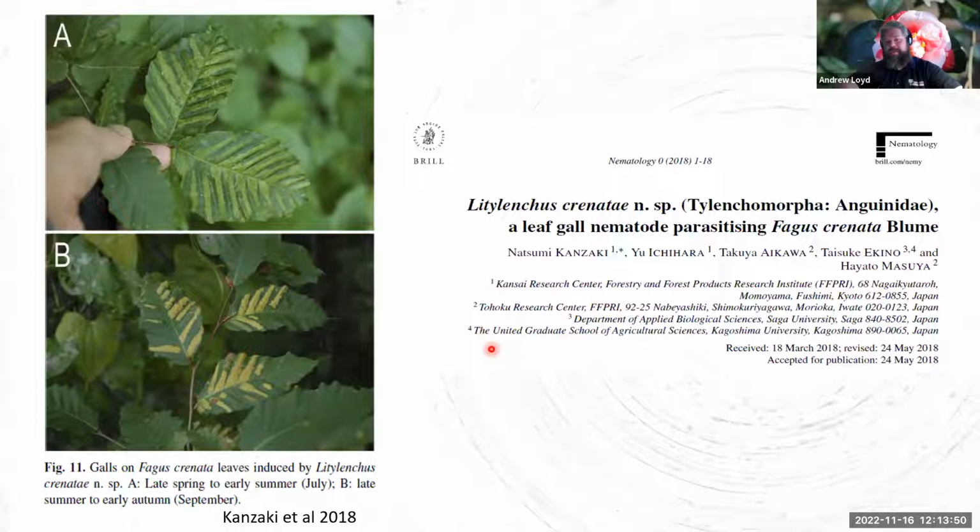And these authors reported this was on Fagus crenata in its native range in Japan, and they suggested that this thing was just an anomaly. It wasn't causing a whole lot of plant health concerns or problems for these beech trees. It had just been reported, and they didn't really know the cause. It was reported as being observed in and around 1960. And in 2018, they described this nematode, Litylenchus crenatae, as the pathogen that was causing this symptom in its native range.